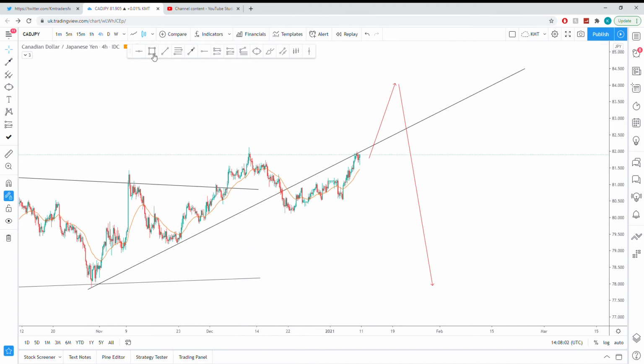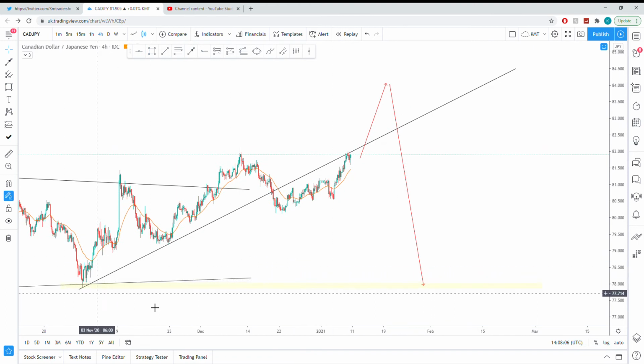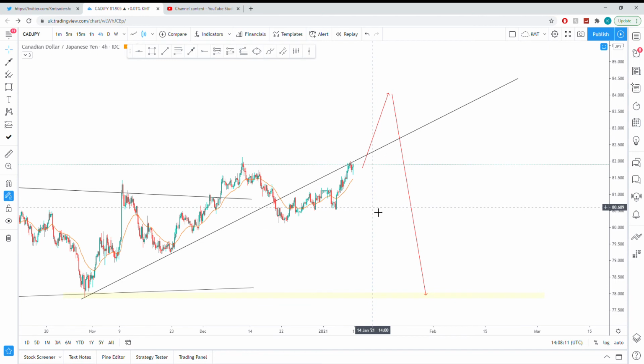So let's just draw in a quick zone here. So price could come into here to take out this prior low. So I think that is a potential target that we could be looking into.